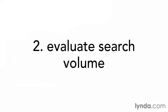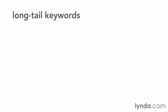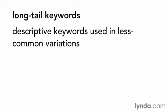Once you've got that list of potential keywords, the next thing you'll need to do is take a look at the search volume metrics to see what kind of demand there is for those phrases. As you do this, you'll notice that a handful of keywords will get typed in thousands and thousands of times a day, but there are a whole lot more that don't get typed in nearly as often. These might be more descriptive keywords or less common variations, but the important thing to note is that these are known as long-tail keywords.